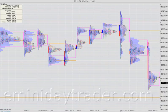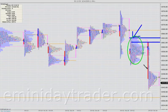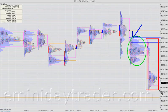We had mentioned yesterday that the 64 area was an area of resistance as well as 62. You can see that this is the overnight. You can see that that's where it reached. This market profile and volume profile right here I'm just circling is the overnight session. This volume and market profile is what occurred today.